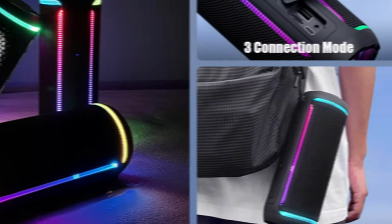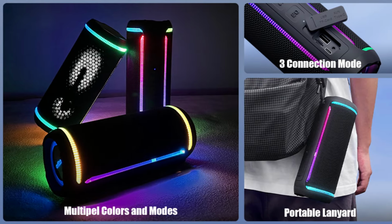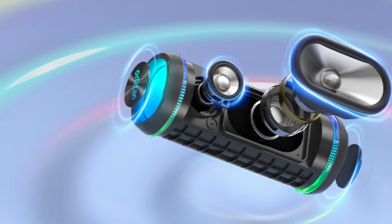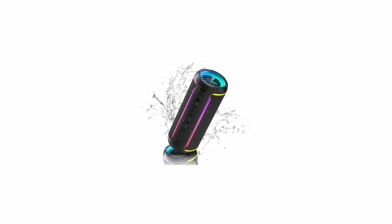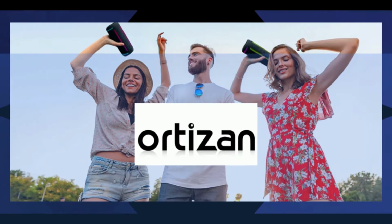But wait, there's more. The X30 comes with 3 professional EQ modes, so you can customize your sound experience to suit your mood. And let's not forget about the BeatSense lights that add a cool visual element to your party vibes. With a long-lasting 30-hour playtime and the option to pair 2 speakers for double the stereo boost, this speaker is a real winner. And with Bluetooth 5.3 technology, connecting to your favorite devices is a breeze.